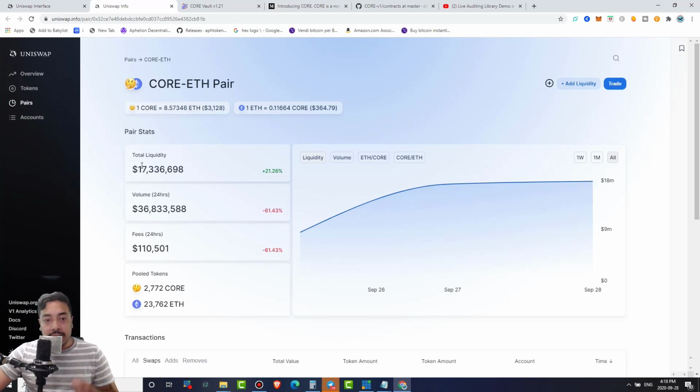If we look at it, the total liquidity, guys, is 17 million, and it's up 21%. You're not going to see this number go down, because they say you cannot remove liquidity, so there would forever be massive liquidity in there. Trading volume is 36 million, which is really good. It's actually down 61%, which is crazy.